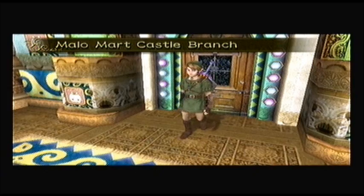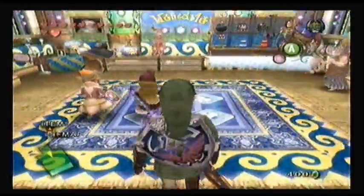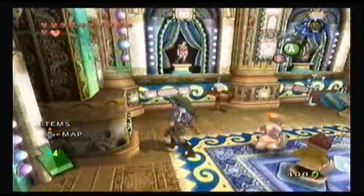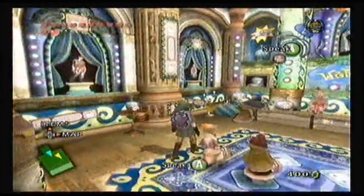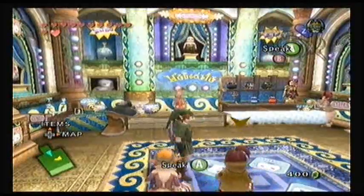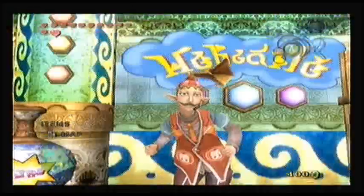Alright. Well, it sounds like a very inviting place. And yeah, wow, for the money we paid, this is a pretty happening pad you got, Malo. I absolutely love the music in here. I don't know, it amuses me so much.